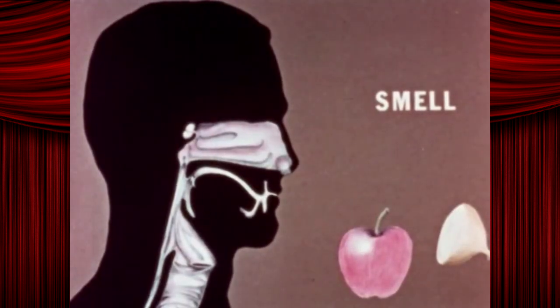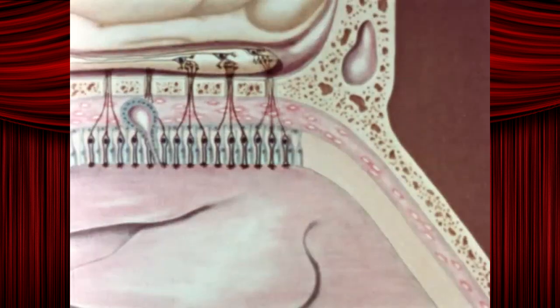Receptors in a small patch of sensory epithelium high in the nasal cavity are responsible for the sense of smell.